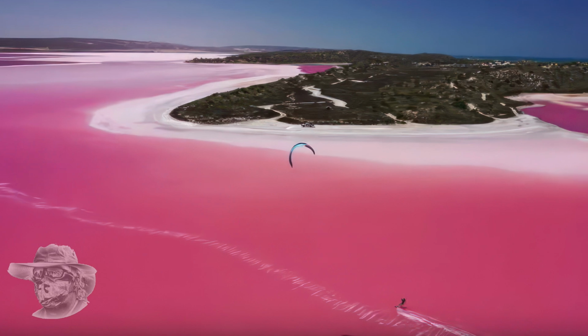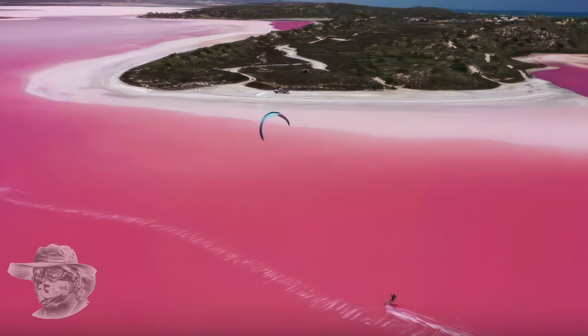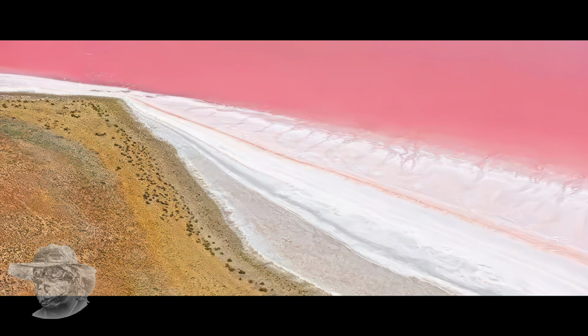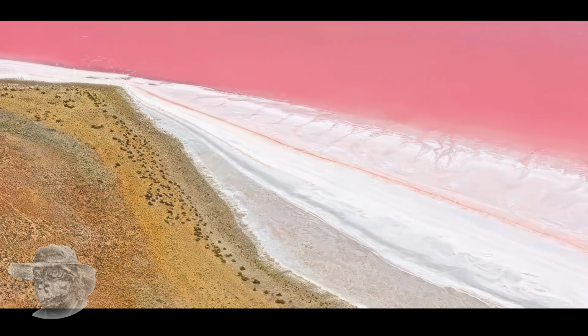There's a guy kite surfing on that there, which is just macabre. You would think this has been artificially coloured. It has not. Now, any body of water can do this. This is Lake Eyre, Lower Lake Eyre. Salinity's right, temperature's right.